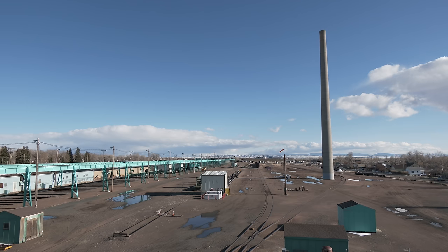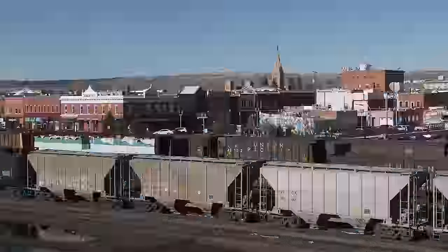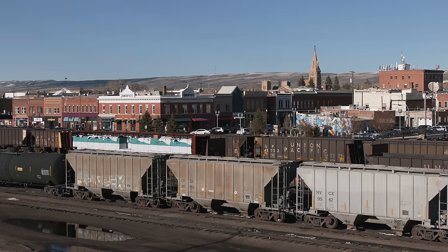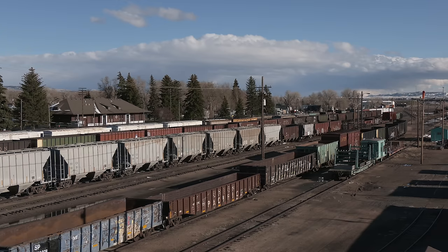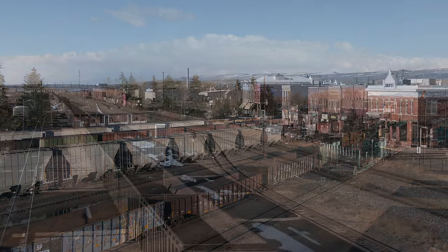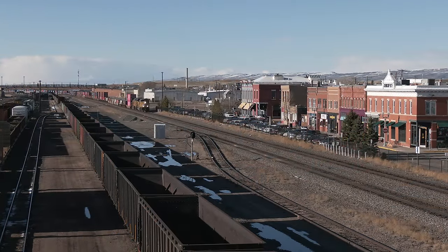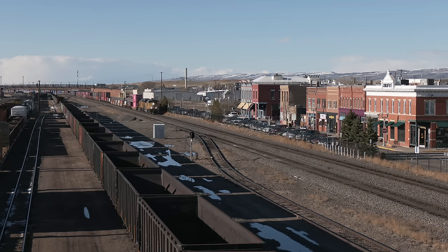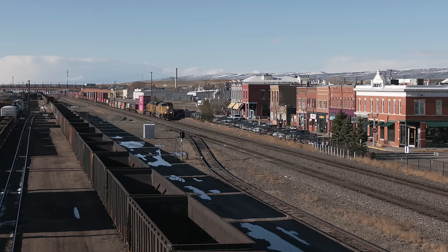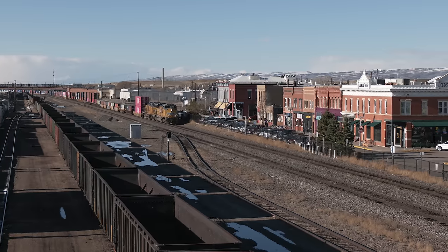There is a rail welding plant and a few cars are still switched here, but the majority of trains pass through town without stopping. The yard and old downtown bask in the cool evening sunlight, while an eastbound stack train led by UP 8754 passes on the main. Soon it'll be starting up the grade over Sherman Hill, but that's a story for another time.